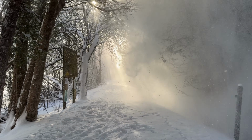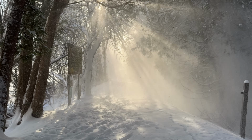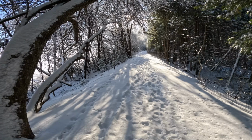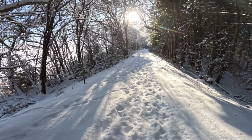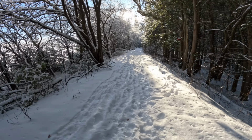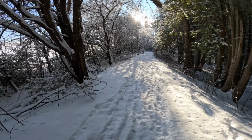Alright, I am excited right now. We're about to hit the trails on the first day of significant snowfall. So I'm already hearing some chickadee activity, which is great. They're usually a little bit further up ahead. That's where a lot of people feed them, so I think we're gonna have some fun today.